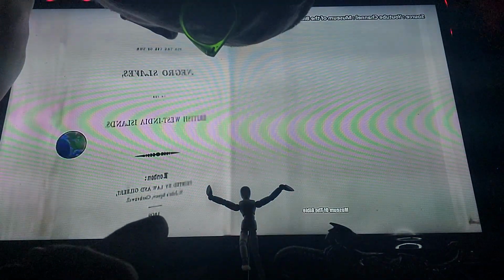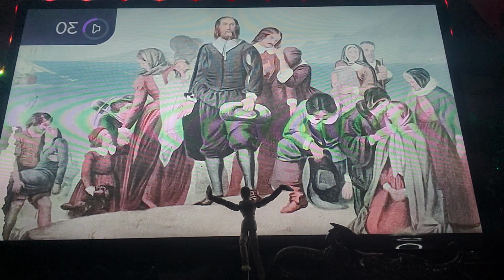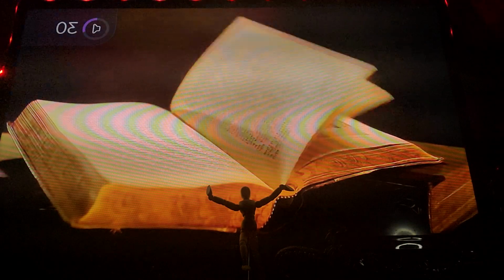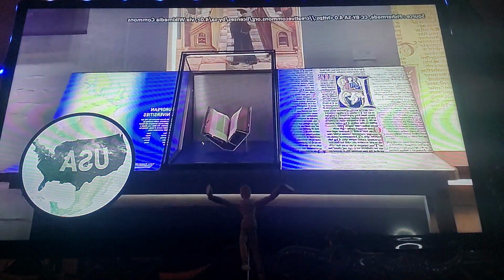You guys gotta see this about the slave Bible. It's known as a slave Bible, an instrument of terror that was used by British missionaries to control and manipulate slaves. Only 3 copies of this Bible exist. The one put on display in Washington is the only copy known in the United States of America.